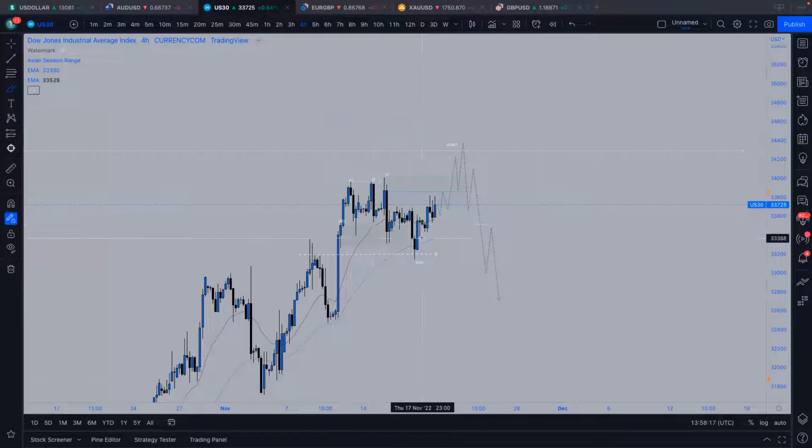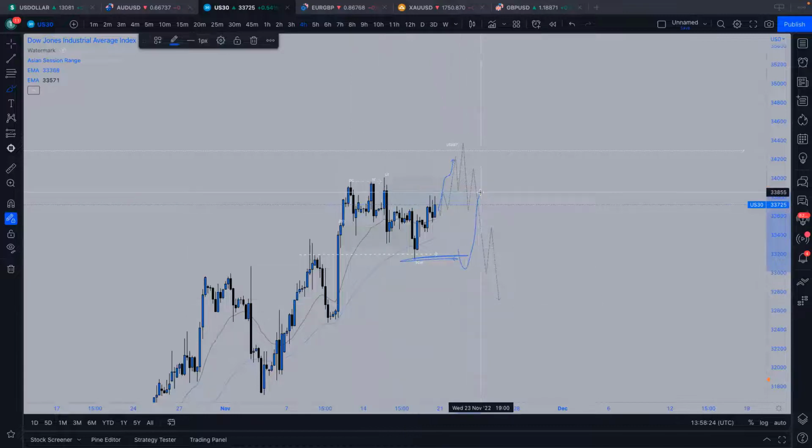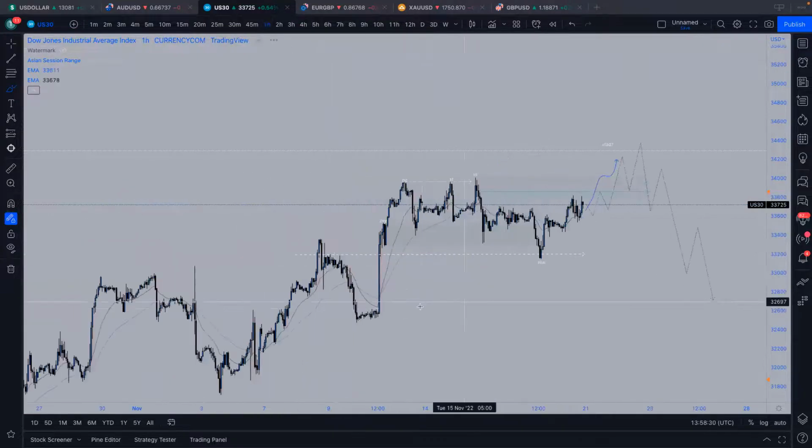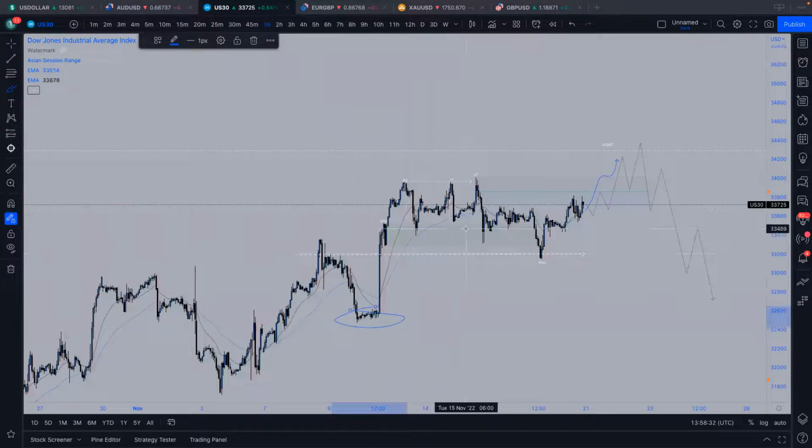Again, what's going to be a big confirmation for us is if we do push higher and have a break of structure, then maybe look for a pullback if we get one. If not, then I think we could just fill out this imbalance and run all of this liquidity in here. We do have some equal zones which have not been taken.